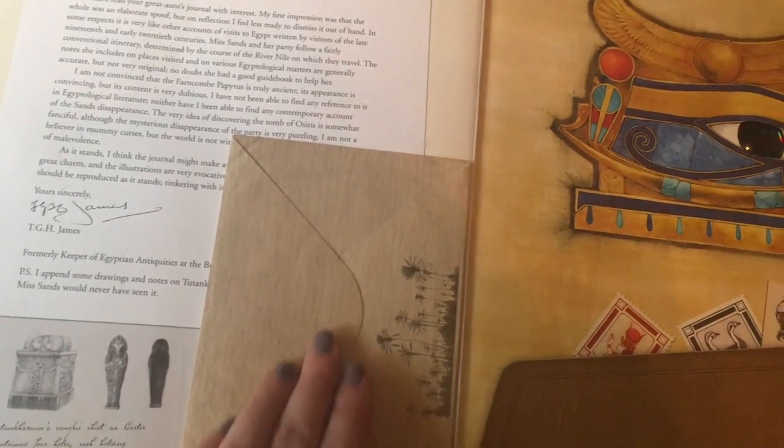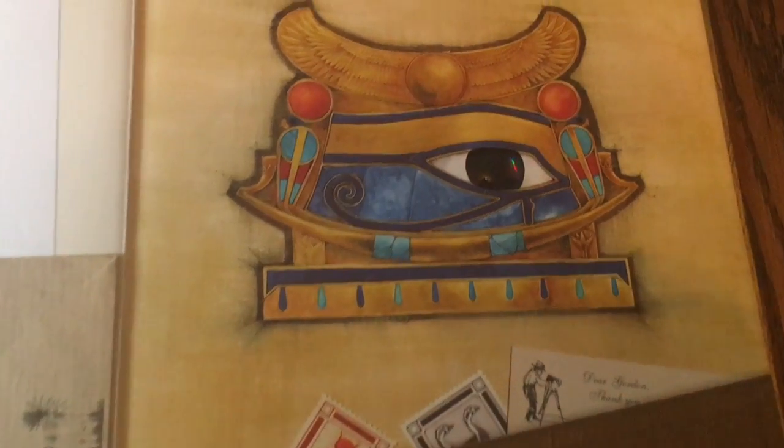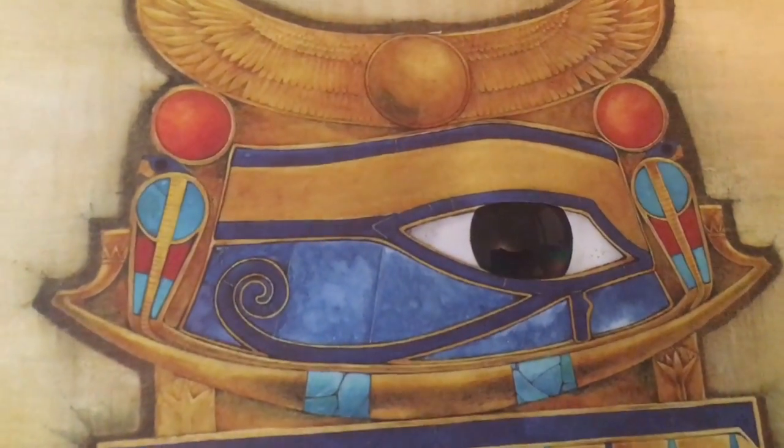So did she find the Tomb of Osiris? We may never know. Maybe you can look into the eye of Horus, the all-seeing eye, and decide for yourself.